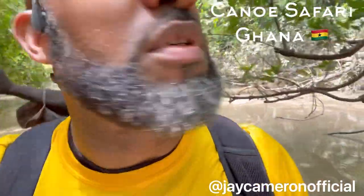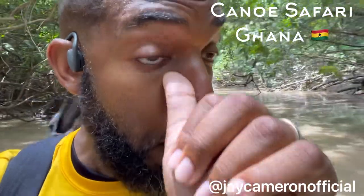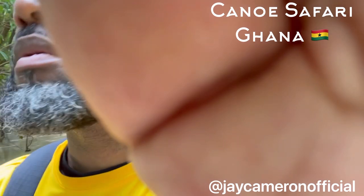Is this salt water or fresh water? It's not salt water. Fresh water? Yeah. I was wondering if it was mangrove, but it's not mangrove. Mangrove is only salt water. And we are already in Mole National Park, so you cannot fish in here. If you see people fishing or putting nets, then they're breaking the law. And when the rangers see them, they have to arrest them. You have to sneak in or hide yourself.